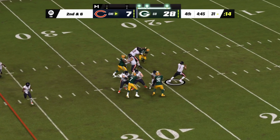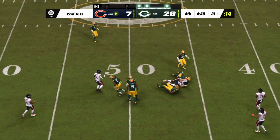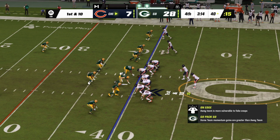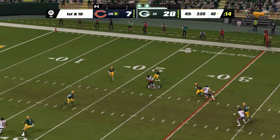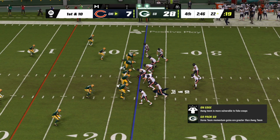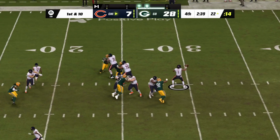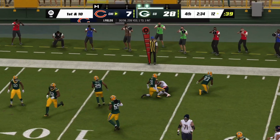From the 31, Fields. Open man is Kmet, the tight end. Where it's caught and he's dropped on the spot, that's a big-time play by the defense. Now a first down throw, Fields. And this will be caught by Mooney. And a bit better, but it's been tough sledding for him here the entire second half. On first down, it's Fields. Caught on the right side by Jones. And they've got this.